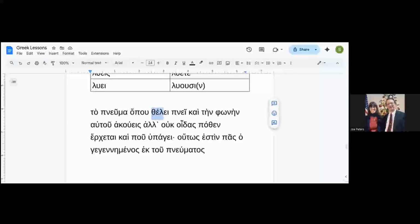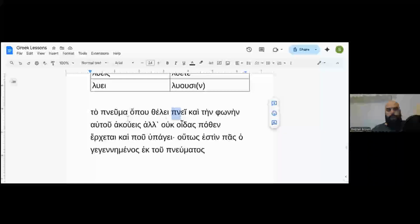And this has to do with desire, willing. And so the spirit wills where it wills. And here there's a detail that would be for a future lesson. For the moment, let's be slightly inaccurate and say this is the stem for blowing. You can see how it's related to pneuma, wind or spirit. So the spirit, where it wills, it blows.